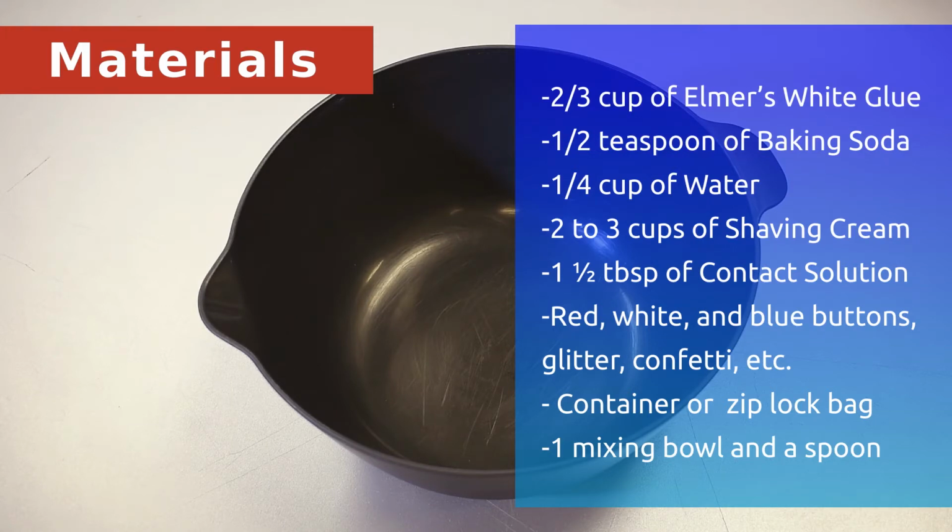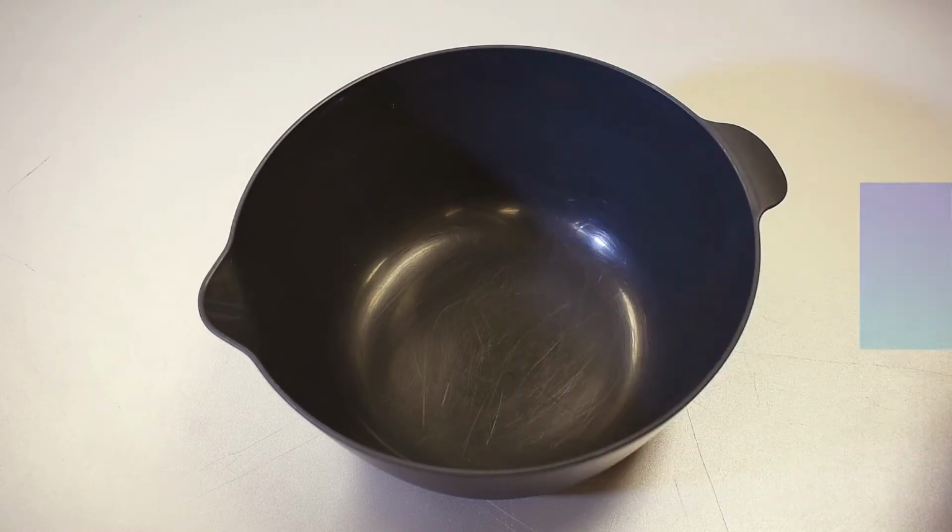You'll need red, white, and blue buttons, glitter, confetti, etc. to mix in, and a storage container or large Ziploc bag, and lastly, 1 mixing bowl and a spoon.